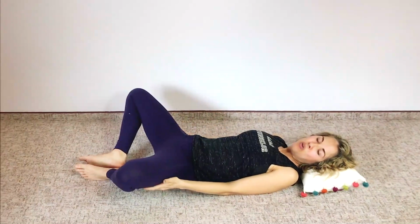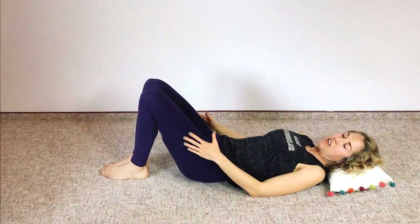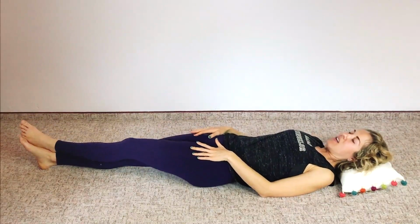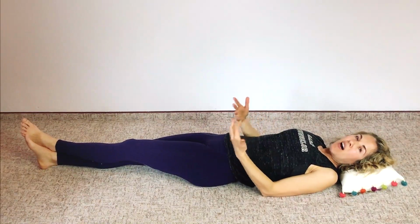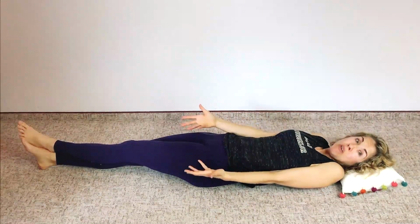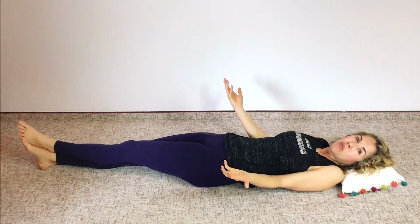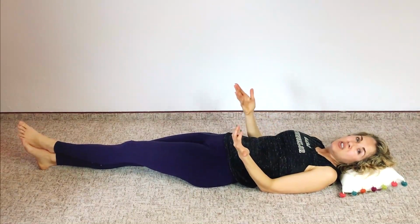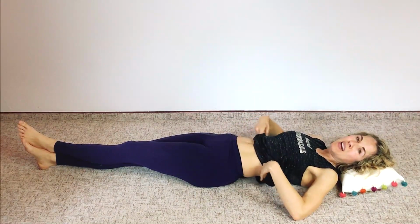Okay, our last move, you're going to bring the knees together and you're going to straighten out one leg and then cross the other leg over. And to be honest with you, you can do these moves in any order. If you prefer to start with this move and end with those butterfly kegels or any which way, it's totally fine. It's just these are 3 pretty great moves that you can do in bed at night.